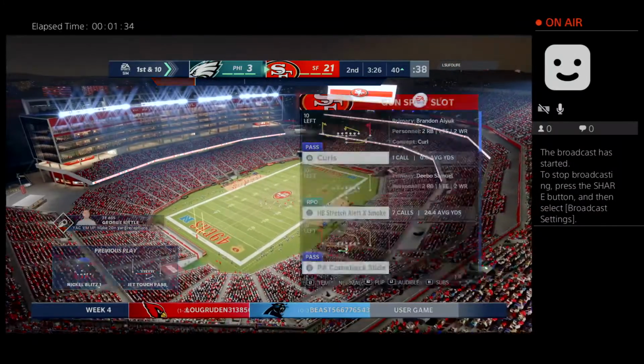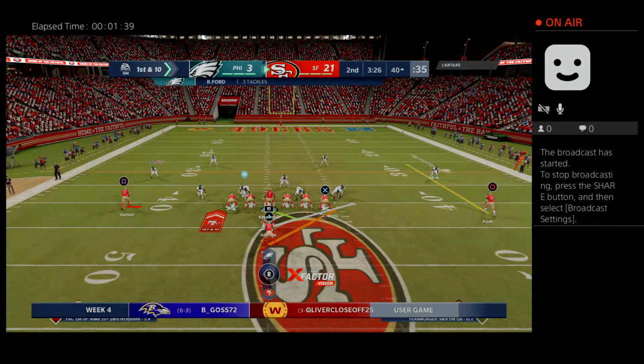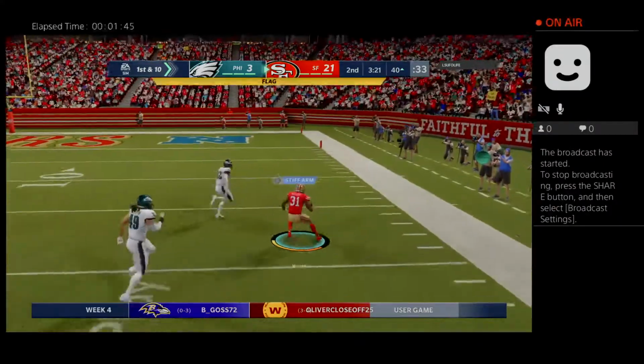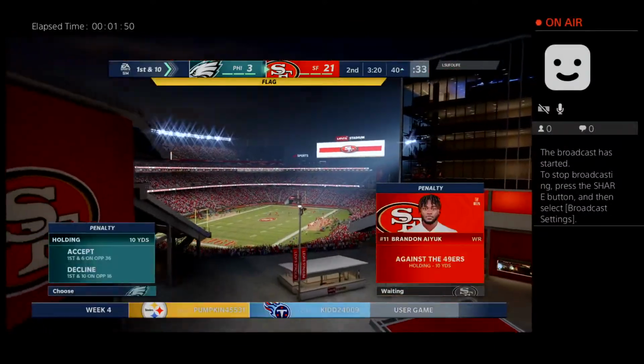And this is just a little touch pass. They send the receiver in motion, just kind of tap it forward to him. Now, it doesn't turn into a huge play, but they do pick up a 1st down. A nice, consistent game. They find some open field here. And he's going to be taken down here with a penalty flag on the field.